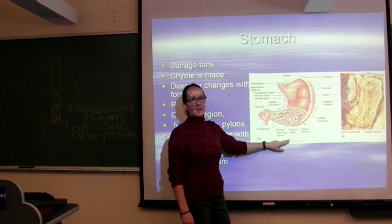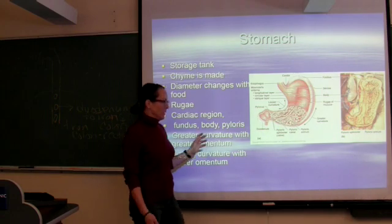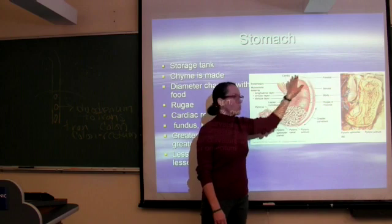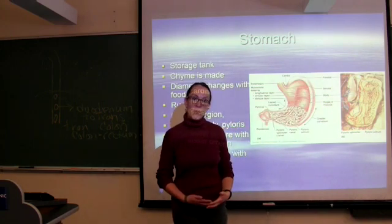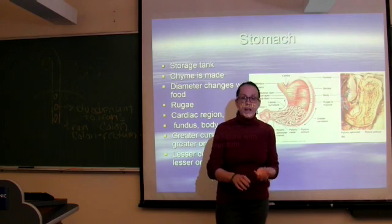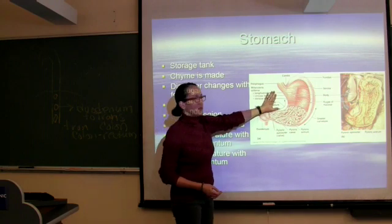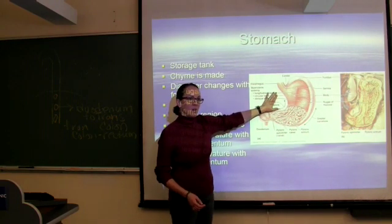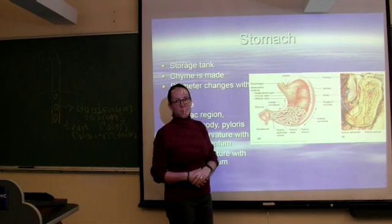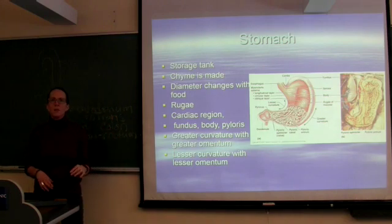You're going to have mesenteries that come off those. Oh, and there they are. So there's greater omentum that comes off this greater curvature, which I spoke to you about before. It's a double layer of those serous membranes. It has fats in it, it has blood vessels, it has lymphatics. There's also a lesser omentum which comes off the lesser curvature. Same thing, just much smaller, different location, okay? Any questions on the stomach?